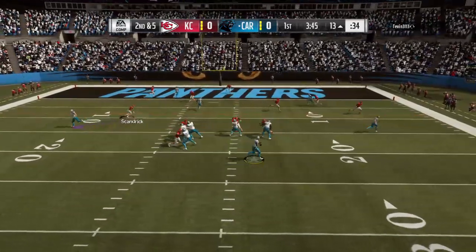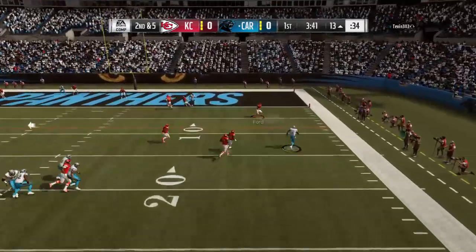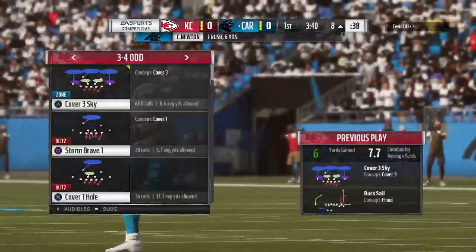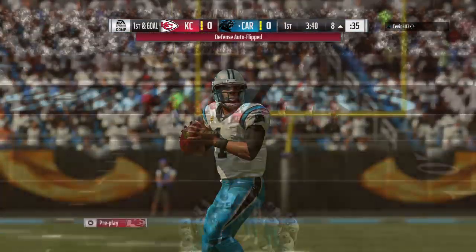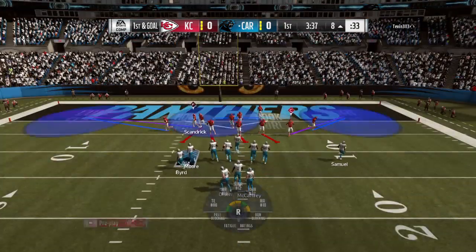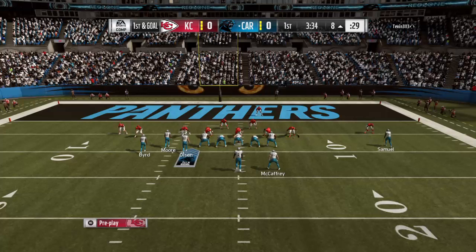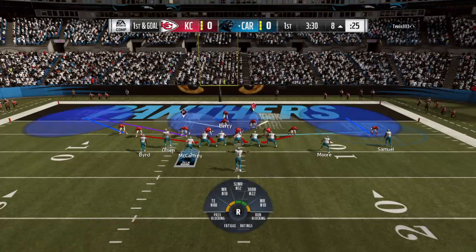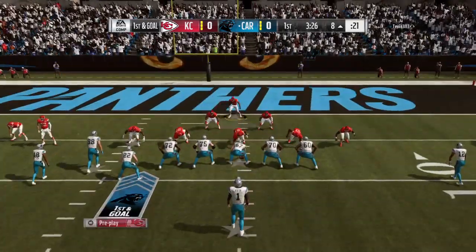On 2nd down, here's Newton. Escaping the pressure right. And he takes it inside the 10 to the 8 before he's out of bounds. Newton able to use those legs and get past the marker to pick up the first. That was an excellent job of recognizing the situation. His first read wasn't there. Heck, his second read wasn't there. But he bought himself a little extra time scrambling out of the pocket, got to the sticks, and picked up the first down.